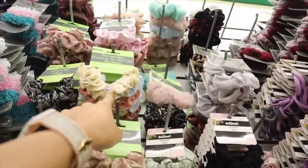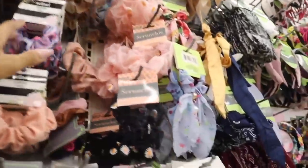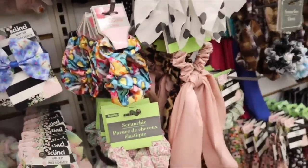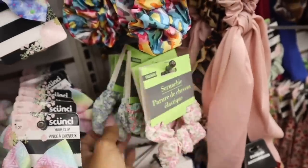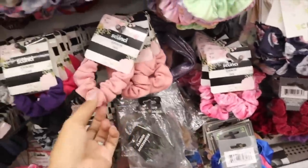I love these. I literally have every single color. Look how fun these are. So they're silk with the neon and pastel colors. I love the floral print one too. So cream with pink flowers. There's even mint green with the flowers. Green, blue, and white. And I didn't see this one, so they have it in pink and white.